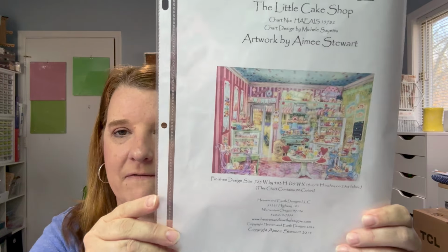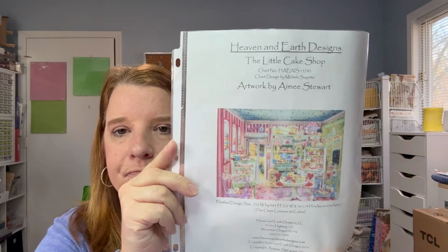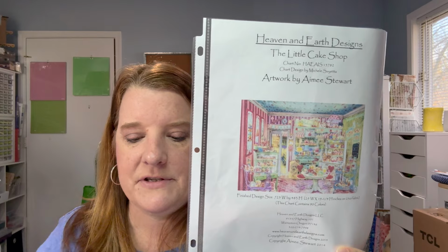Then the next one was Little Cake Shop. This is by Aimee Stewart, charted by Heaven Art Designs. This is what it'll look like when I'm finished. This is regular chart. Oops. I'm in the left-hand corner on this one. I started this one in April of 2025.